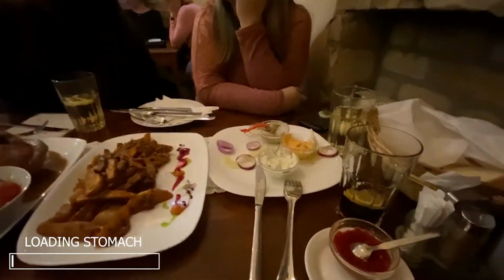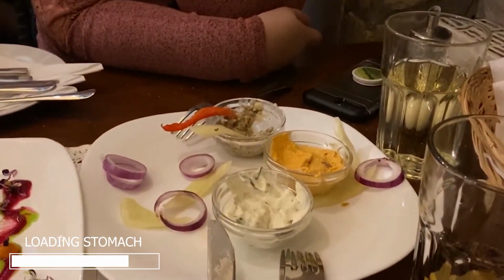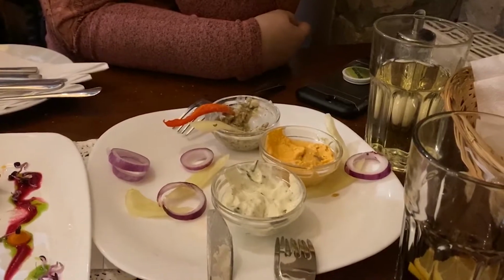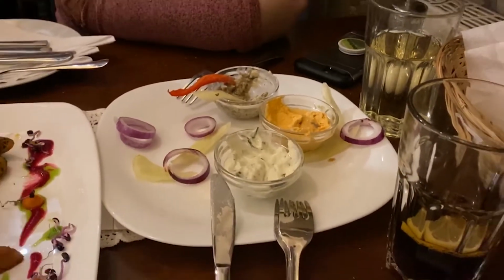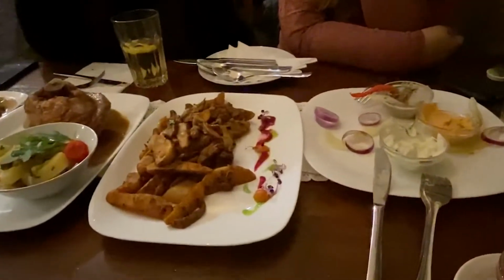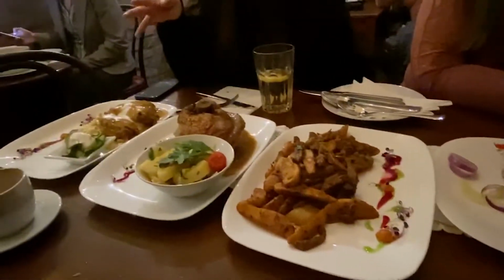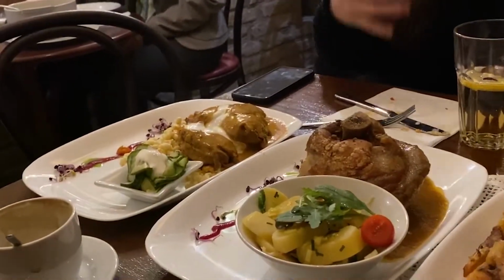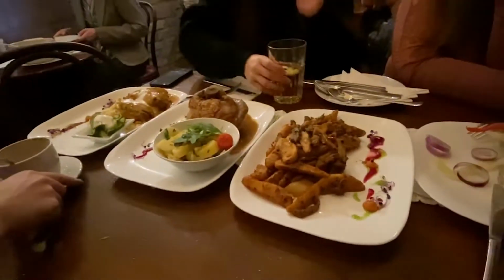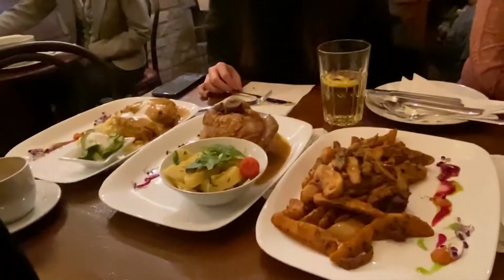This is our first stop of the day. We have an assortment of cheeses here and dips. First one is eggplant. The second one is spicy Parmesan. And the bottom one is cream cheese with chive. We have a side of fries over here with some beef. We have a pork knuckle. And we also have chicken tenderloin additionally. 4 plates. Look at all the food.